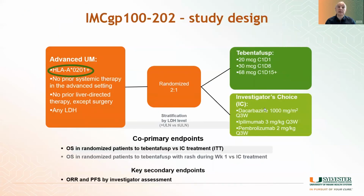So these are the people that are expected to have a benefit from these drugs if they were to work, and indeed they do. This was the study of patients that had advanced melanoma, and remember, they had to have that type of immune system, HLA-A2. They should not have been previously treated, and they were at random assigned to receive the new drug, the T cell redirector, tebentafusp, or the investigator choice. So at that time, the investigators could choose between dacarbazine, which is chemotherapy that has been used for uveal melanoma, but really doesn't work well at all, ipilimumab alone, or pembrolizumab alone. And the patients were randomized in a 2-to-1 fashion, which means twice as many patients were assigned to the tebentafusp than to investigator choice. And the endpoint of the trial, or the objective of the trial, was to look at survival, comparing people that got this versus the investigator choice.